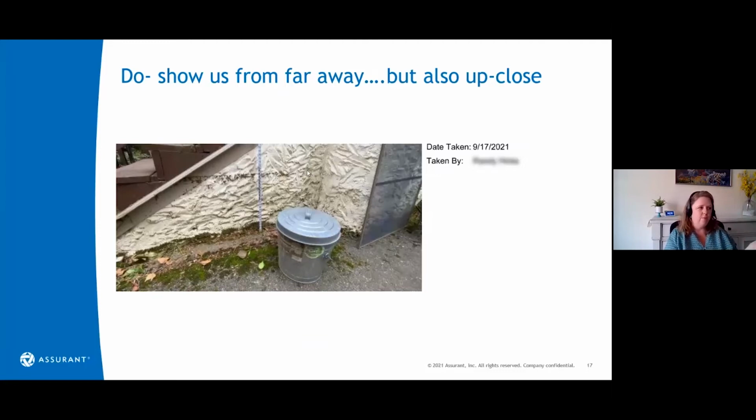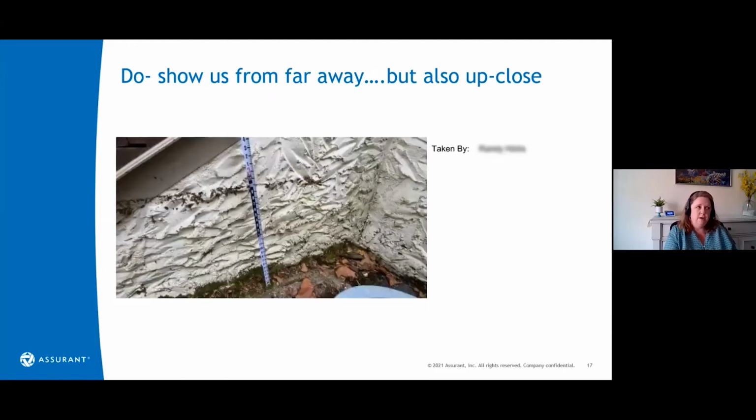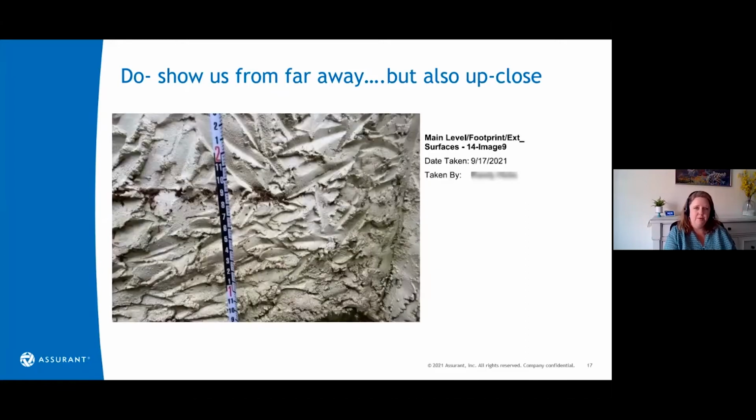So here I've got a water line. This is a great picture of a water line, but I can't really read the tape measure. So this adjuster got closer and closer, and I love it. We've got clear measurements that we can see and support in our claim file.